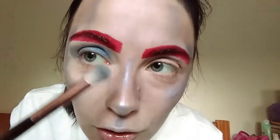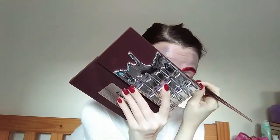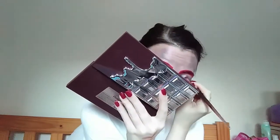I'm not really sure what to do with the end of it. Should I just block it out so it looks blocky and intentional, but then again I've got this here which looks strange. Perhaps I'll get another shade for the outer corner and block it out with that and just use this one on my lid. Decisions.